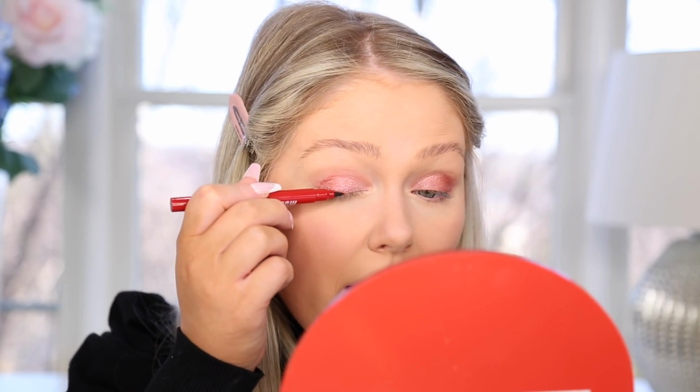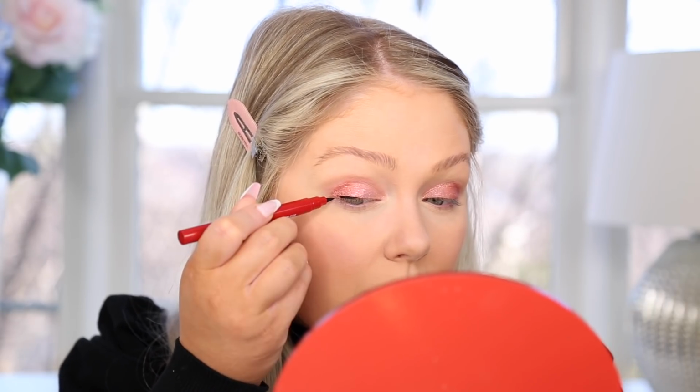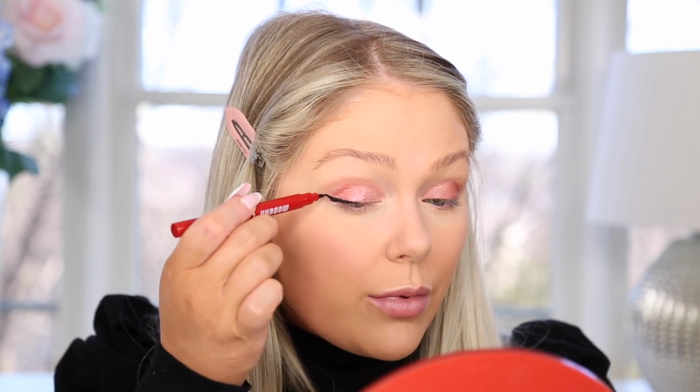I'm gonna do a half liner today, just on the little outer part of my eye, and do a little wing. This liner has a very small, precise tip, so it's easy to build up a wing with. I'm just gonna go in with a little black liner on the waterline.